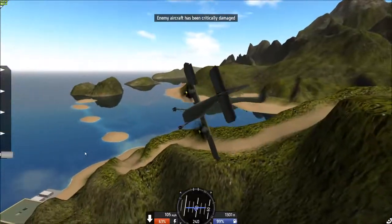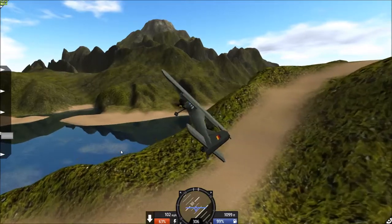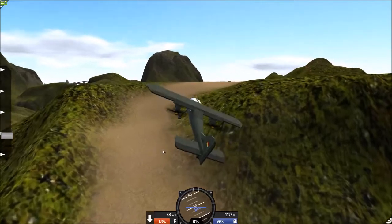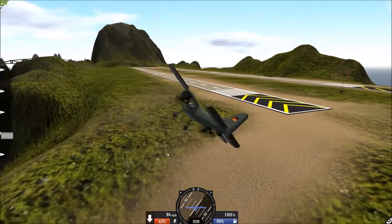Let's see. Oh god, this. Yeah. So about this thing, it's very fun to fly. This. Not. So I wouldn't... No, I wouldn't call this a vertical takeoff. Definitely not vertical takeoff. Maybe almost vertical landing. If we're careful, let's try and land it almost vertically.